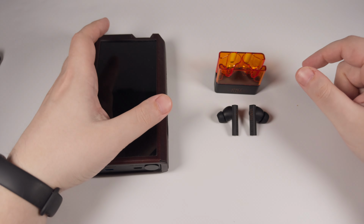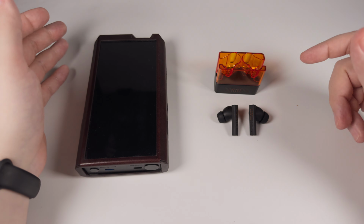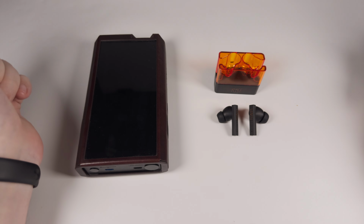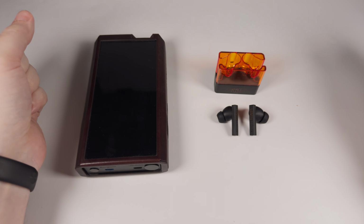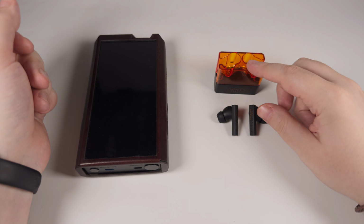So I can highly recommend you this Moondrop True Wireless model. They recently announced another more expensive model that I really want to try, but about this maybe sometime later.